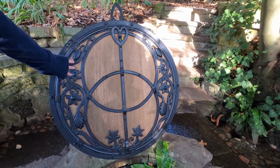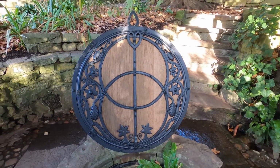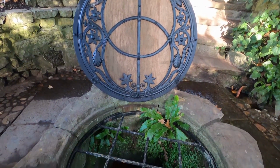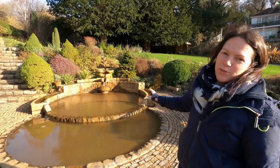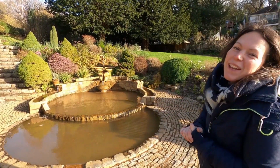So the two circles of the wrought iron symbolise heaven and earth. And that's a lance going through it to join them together, I believe. This is my personal favourite part of Chalice Well, this lovely waterfall. I'd really like it if we could create something like this at home, Brian, yeah?